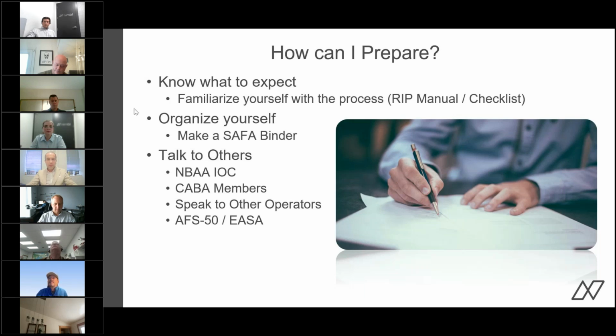Finally, what we've noticed is that AFS 50 and EASA have made themselves a lot more available in the past couple of years to talk to operators. And you'll see folks from the FAA and folks from EASA attend a lot more conferences, usually even have a table that you can come up to and talk and better understand what the process is, answer questions. They make themselves a lot more available, we've noticed in the past few years. So really take advantage of that, and really get your game together so that when you do show up and there is an inspection, you're ready to kill it.